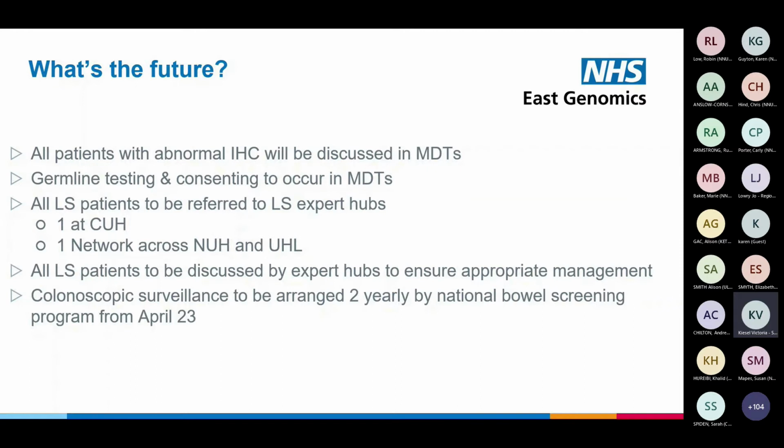So if they haven't been referred to a gynaecologist, for example, then we would work with the local teams to ensure that occurs. And from April next year, colonoscopic surveillance will be arranged automatically by the National Bowel Screening Programme, and that will be arranged 2 yearly. So hopefully that will be a lot more consistent and effective than the current system that we have. Next slide, please.